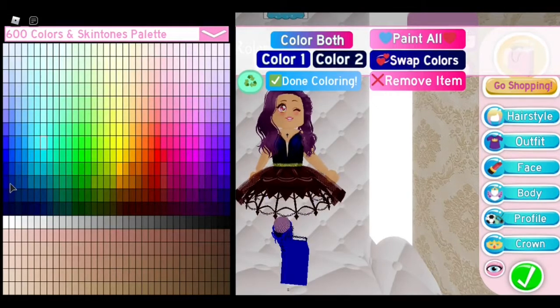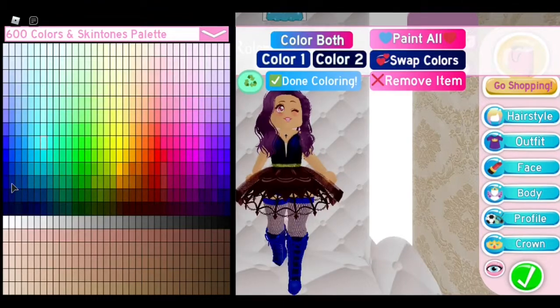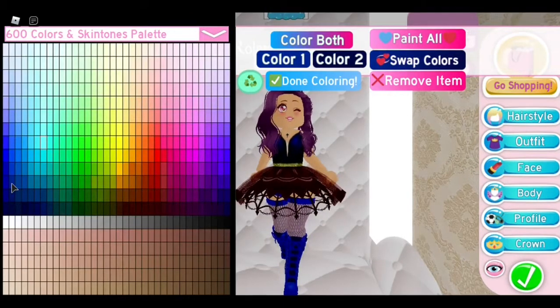All right, Siri. Pick a random color. I found this on the web. Oh my gosh, I said it twice and she got mad at me. Siri, pick a random color. Make sure it's random.